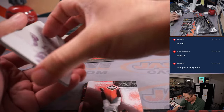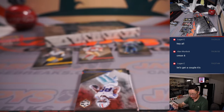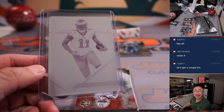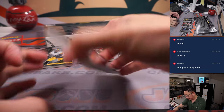Ooh, a plate. That plate is a one of one A.J. Brown. Eagles 1, Chris Butler with an extra spot that you won. Chris, all aboard the Big Hit Express. Whoop, whoop. For the fly, Eagles fly.